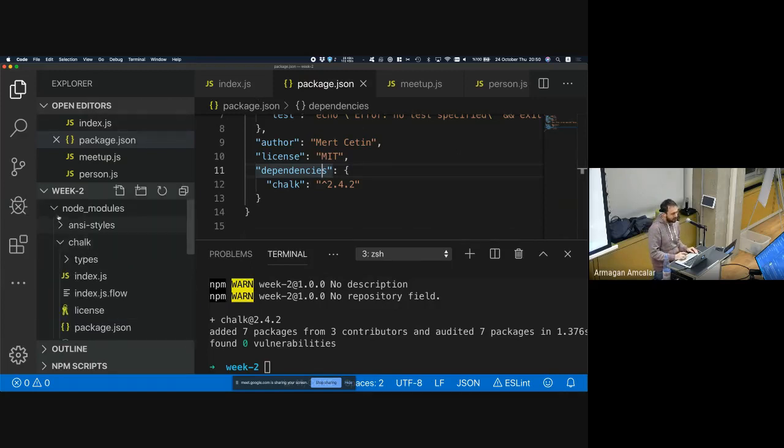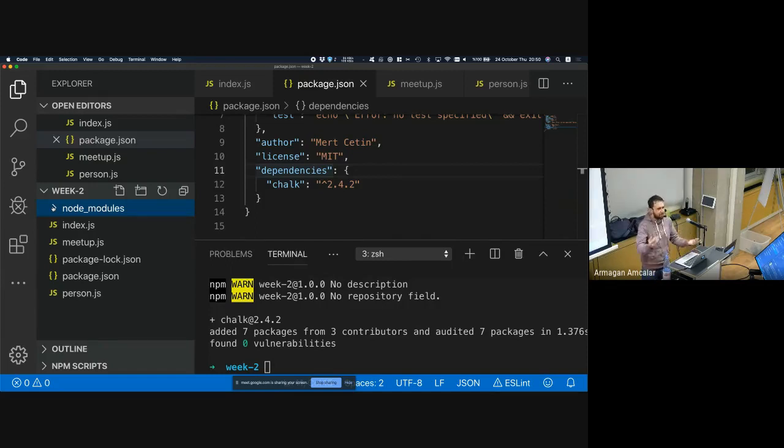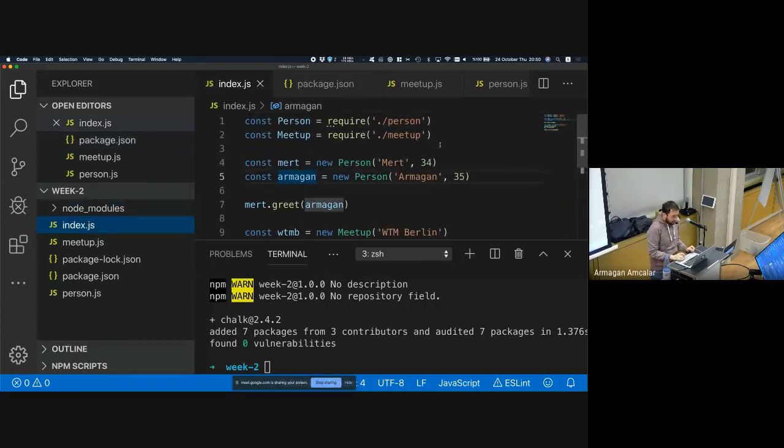Does anyone have any idea how we can make use of this chalk? Just a reminder, I told you everything is a module. All of the packages themselves are technically modules. So just like with what we did with person and meetup, we would like to use chalk. What did we do with the others so that we can do it with chalk? Please raise your hands. Anyone else? Yes, please. I require it. Thank you. So same thing, right?